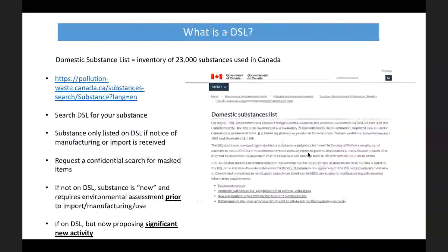The DSL is the Domestic Substances List, and it's essentially an inventory of about 23 substances that are used in Canada. And I've provided a link to this DSL list on the Environment and Climate Change Canada website. And the first place for you to start would be at this list, to search for your substance to see if it's already on the DSL.